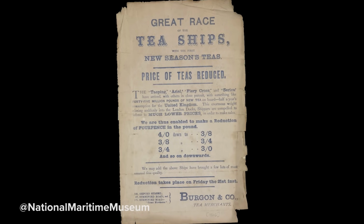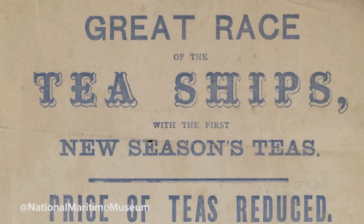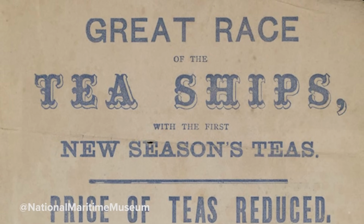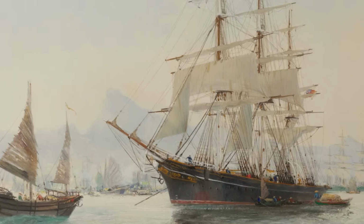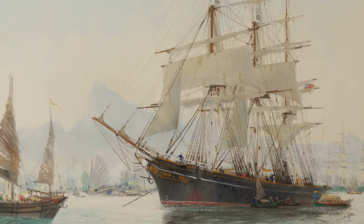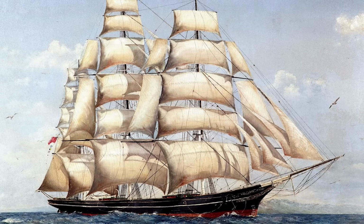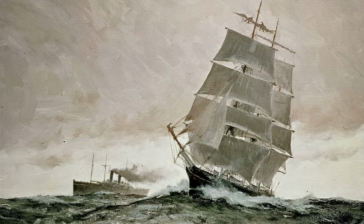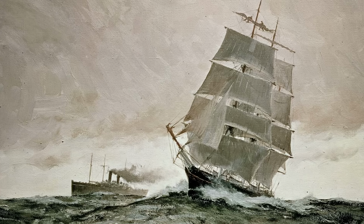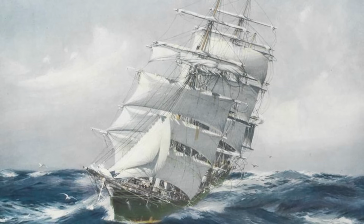The annual tea race was a Victorian sensation. With a premium or bonus paid to the ship that arrived with the first tea of the year, clipper ships, including Cutty Sark, would race from China's tea ports to London to fetch the highest price for their cargo. In 1866, in what became known as the Great Tea Race, the ship's progress was reported by telegraph and could be followed in the papers, with huge bets being laid on the outcome.